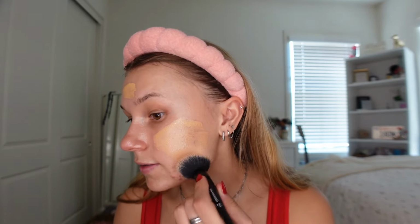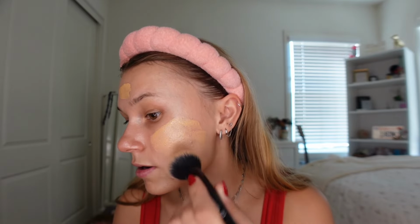And I just go ahead and take a brush with this. And you can see it just like highlights all my pores and stuff like that. And then once it's kind of tapped in, I will go in with a beauty blender to kind of absorb the rest of it. Because the more I layer on of this, the more I find my skin gets really cakey. Now that that is kind of almost blended in, I'm gonna go in with a foundation.